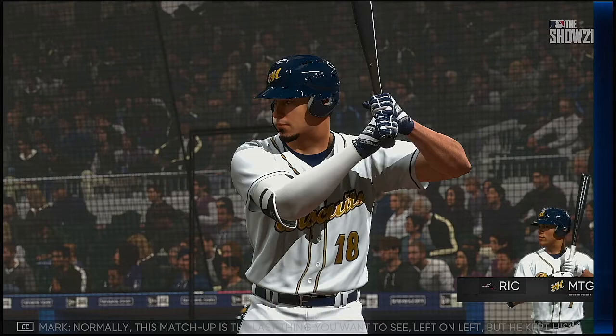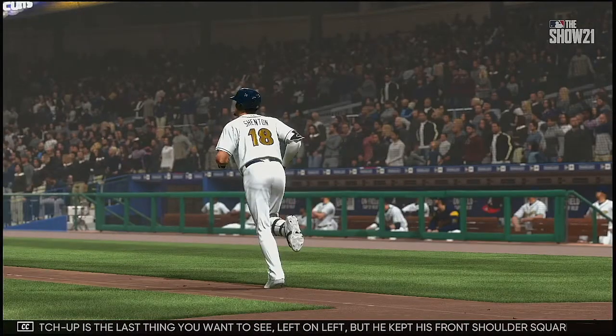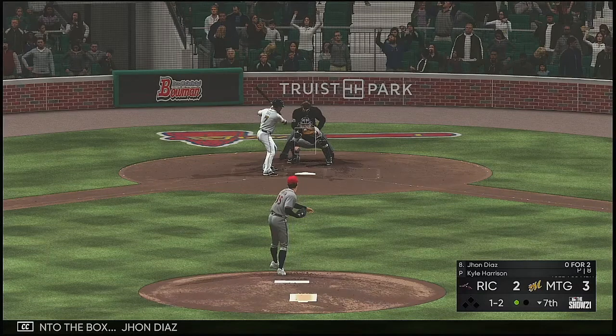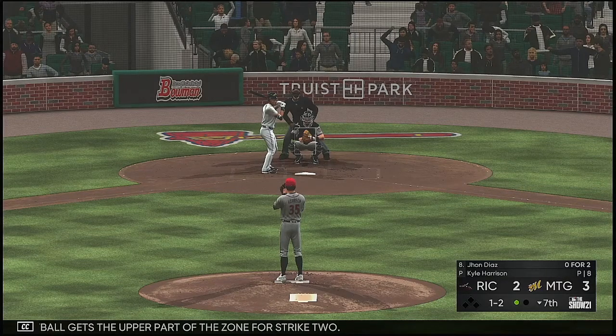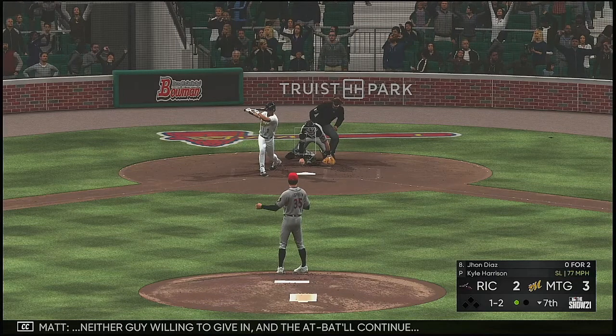Normally this matchup is the last thing you want to see, left on left, but he kept his front shoulder square, stayed in that at-bat, and absolutely demolished. Into the box, John Diaz. Now a fastball gets the upper part of the zone for strike two. Neither guy willing to give in, and the at-bat will continue.